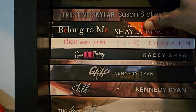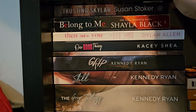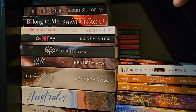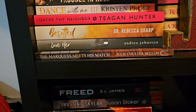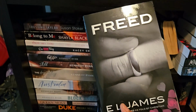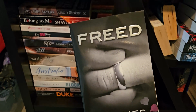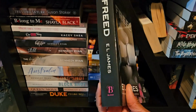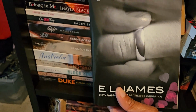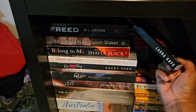Of course, you know I got E.L. James up in here. I think I got the original books, and I got the books with Christian's take on things. I didn't know she was published by Bloom Books too. Yep, Bloom Books. I guess Bloom will pick you up if you self-publish and you're selling books, because this is by Bloom. I did not know that. And this is Christian Grey's take on things, Freed. I didn't go back and read it. I just bought the books though.